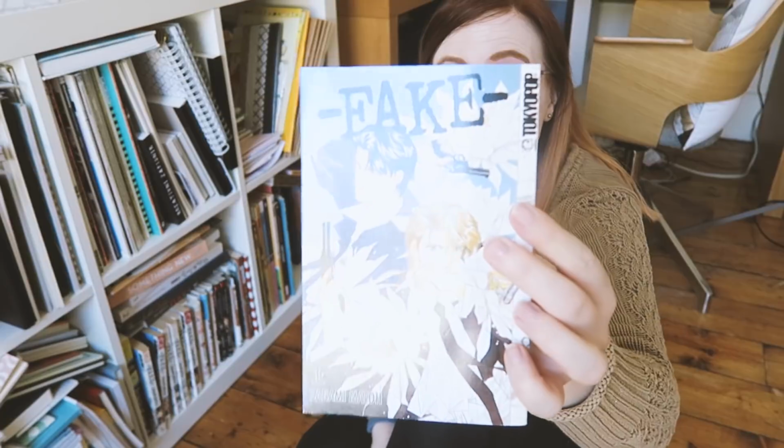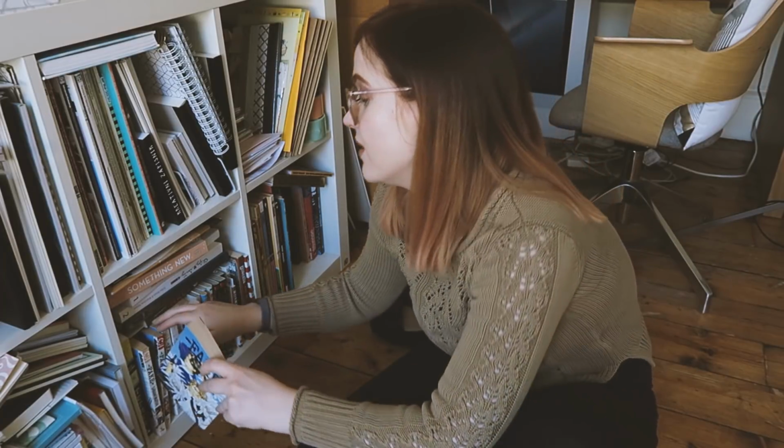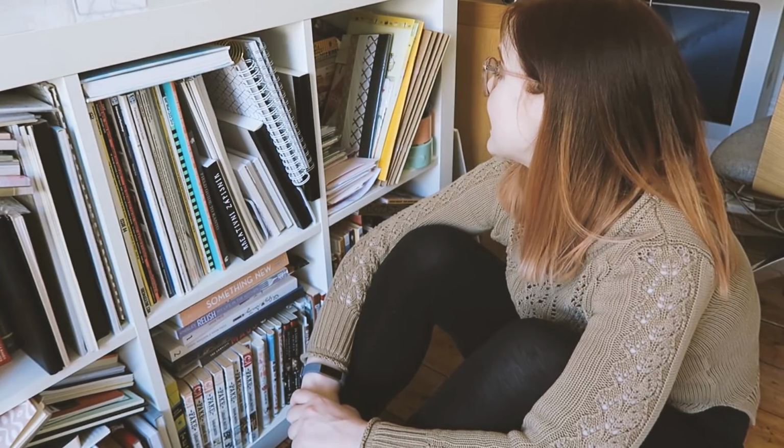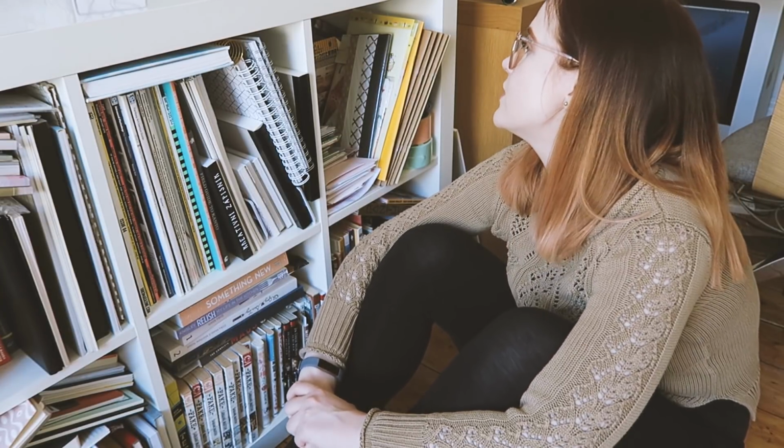Specifically, there's a whole complete series of "The Wrong Side, Fake" by Sanami Matoh, which was my favorite manga growing up. It is a boy's love, so if you want to read it, be prepared for some very gay policemen. In this little page I have postal stuff, so that's where I keep all the postcards I love and a lot of little envelopes in which I send gifts to friends.